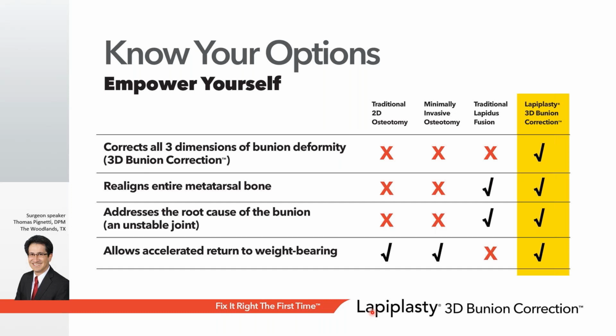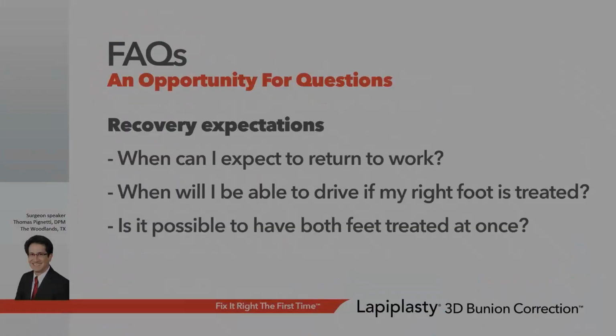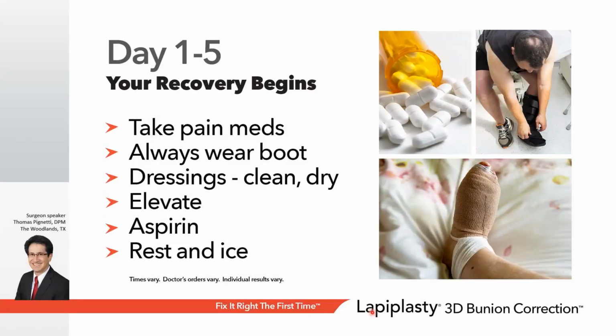Sure. My initial reaction was ouch. With regards to having a procedure, I guess what's being asked here is the vulnerability of the foot after that procedure. I would say that particularly with the Lapiplasty procedure, what's being done is, for the most part, that TMT joint, that joint that's further back in the foot, let me see if I can go over here. That joint further back in the foot is what's being fused.